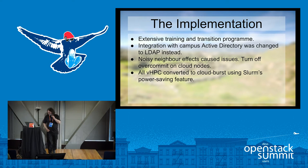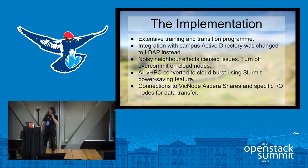And as you can see, after we had our VHPC, we decided, well, hang on a minute, let's make use of Slurm's cloud bursting facilities. Slurm has this power saving feature, which, in an HPC environment, if the node's not being used, you can turn it off and then turn it back on. They've extended that so when you turn it on, it can actually access a cloud service. By default it's an Amazon one, but we've got our own, and so we use that as well. So our entire cloud partition makes use of the bursting feature. We've also got connections, as illustrated, to VicNode, a larger data storage service for the state. We've also got specific I/O nodes for data transfer, because nobody likes being on the login node when people are moving huge amounts of data into their home directory.